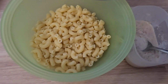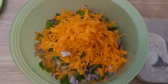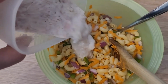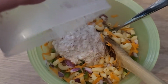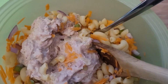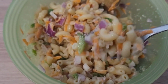Okay, we've got the pasta. Now let's add the veggies. Get that stirred in. And now the dressing. Of course, the tuna's inside of that. I'll scrape everything out after. Let's start kind of mixing this in. I might need more liquid. This has to go in the fridge to chill, but I am going to do a little taste test before that happens.